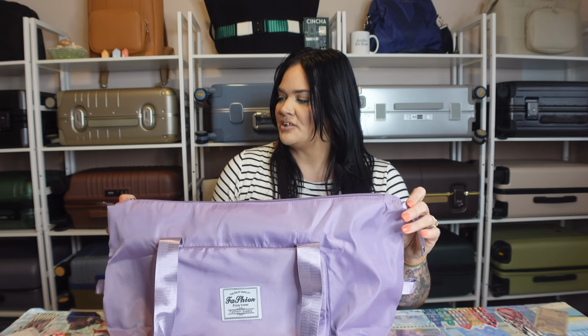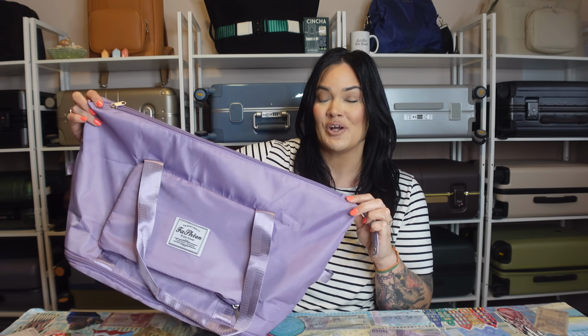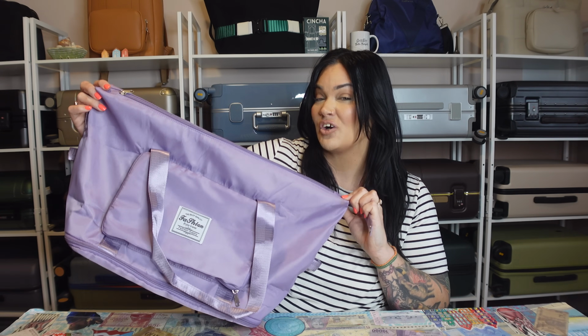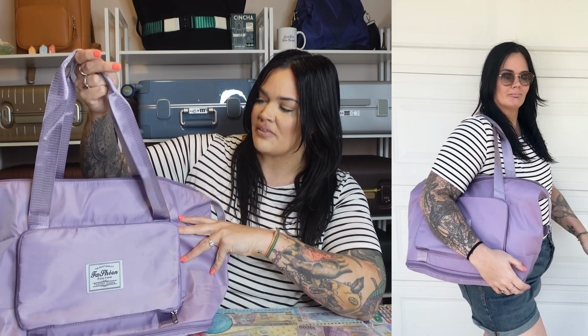Oh, you know what? I do realize that there are no D-rings on the top here, meaning that this is not going to have that crossbody strap. So the only way you're going to be able to hold this bag is with these straps here. And that's pretty important to me, because if this is fully packed, that's going to get kind of heavy where you might want that extra padded strap.